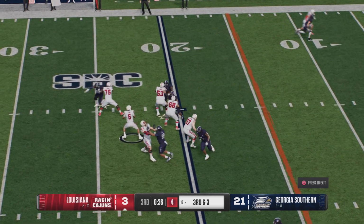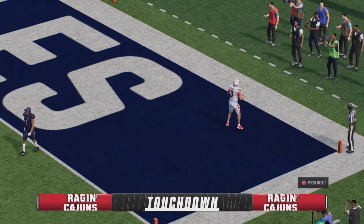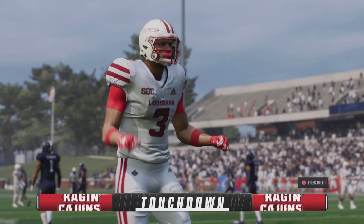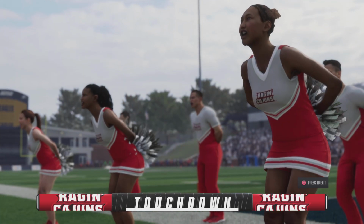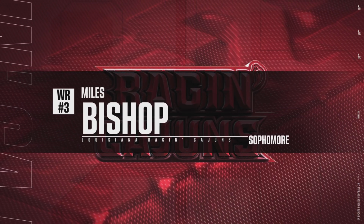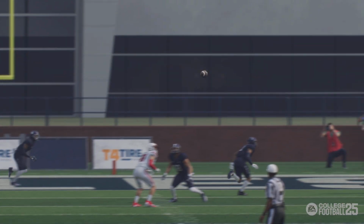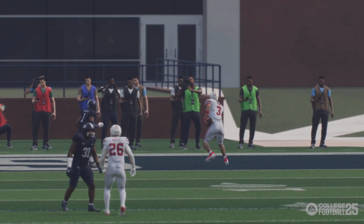He'll throw on third down. Going for 6. And he's going to take it into the end zone. Touchdown, Raging Cajuns. Number 3. Oh, the offense shows some life here and cuts into the lead with that score. And, man, they needed it. They had to have something to go right. Listen, still down, but this is a great start to getting back in this ballgame.